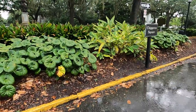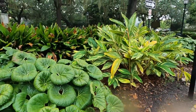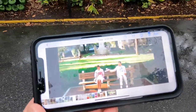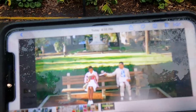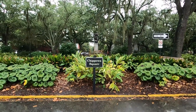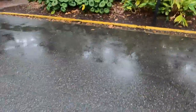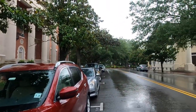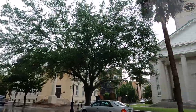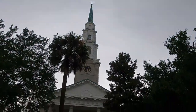I do have a picture on my phone. Here it is, right here. Definitely knocked that one off my bucket list. Worth waiting for during that storm. Massive storm. Forrest Gump filming location, right there. Beautiful around here.